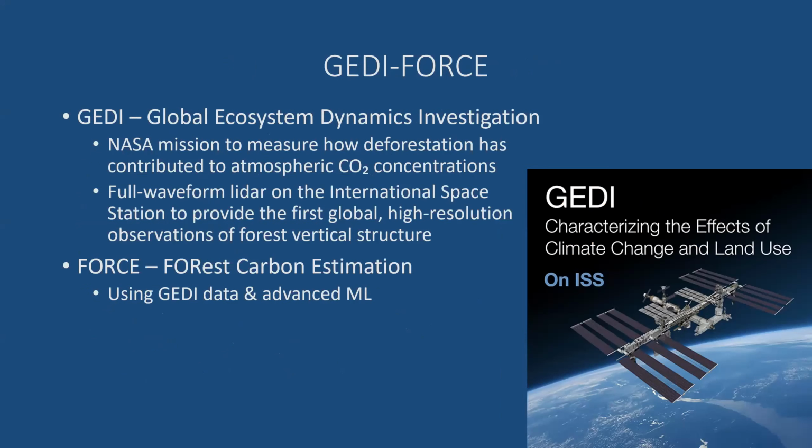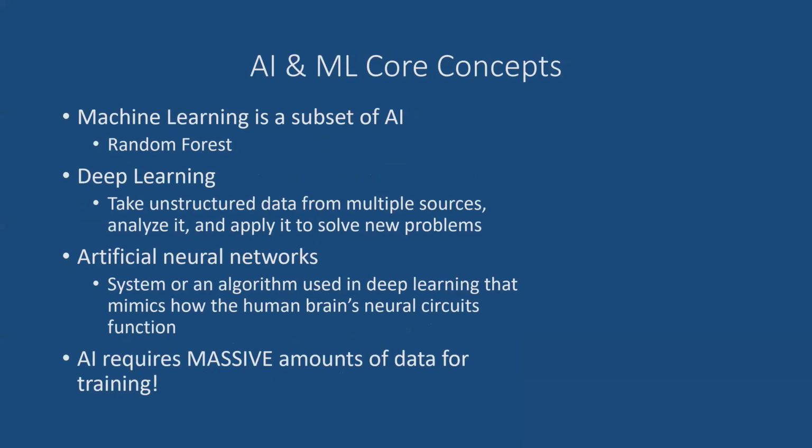GEDI Forest is a newly funded project with the Wheatland Lab and the Center for Research on Sustainable Forests, just recently announced. This will be using the GEDI mission, which is a spaceborne LiDAR on the International Space Station. And this is going to be used to model forest carbon from essentially LiDAR point clouds measured from space. So that's an exciting new project on the horizon.